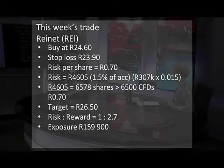Garth, risking 1.5% of the account, is that simply because you've got that open position on Aspen? There was a put option structure that you initiated a couple of weeks ago. Or is this the kind of trade that you wouldn't want to put too much of your capital into? Yeah, I think one of the things that probably held me back from going a full 2% risk here is the fact that Reinet is trading below its 50-day moving average. And that always is a little bit of a flag for me to say, well, just be careful. The strongest stocks in the market generally do trade ahead of their 50-day moving average. In this case, it's not, so I thought, well, it doesn't say I'm not willing to do the trade. I'm still willing to do it, but I'll do it with slightly less aggression in terms of the risk.